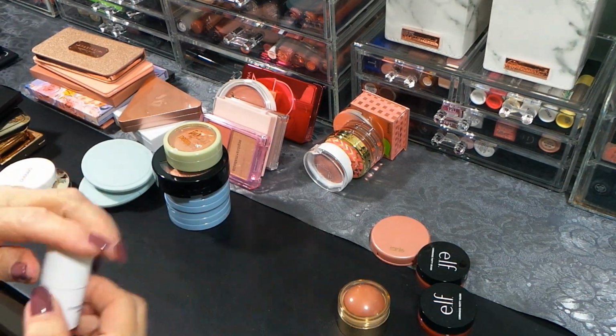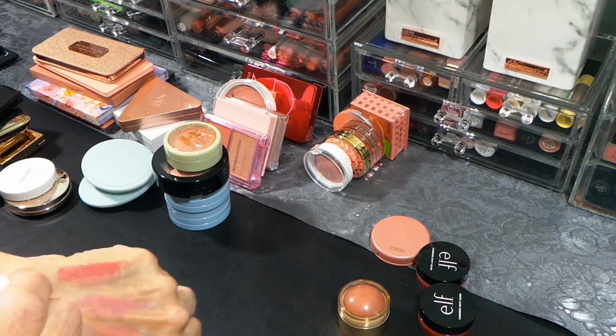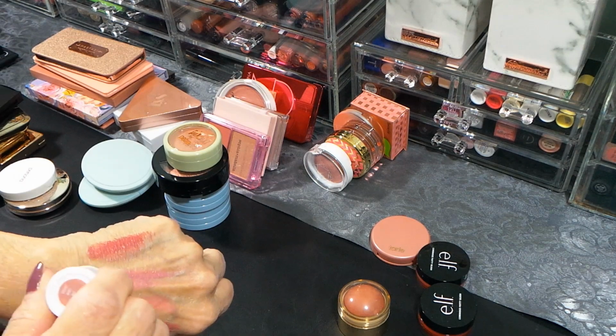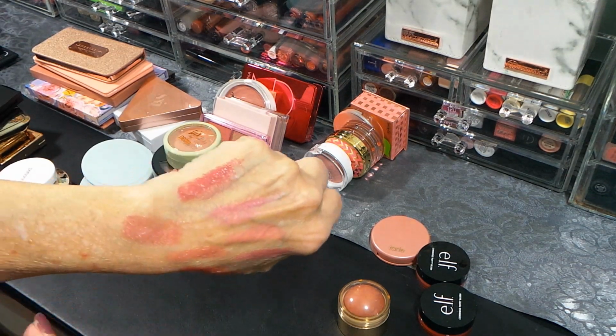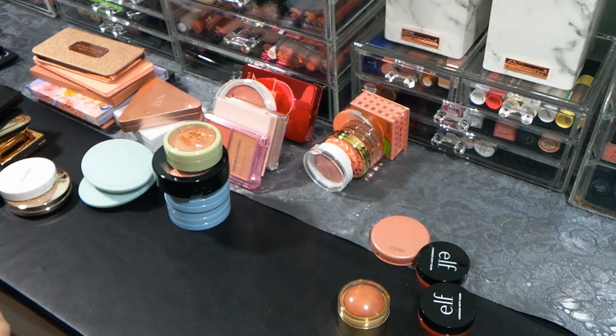This is from Well People. This one's actually very pretty. I think I've only used this once, but once again, this can be a great lip shade, and I don't have a problem doing that.